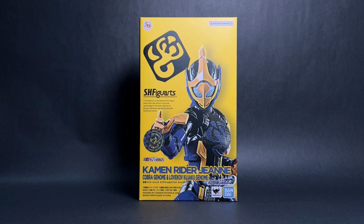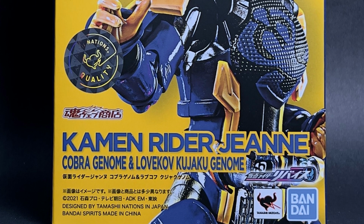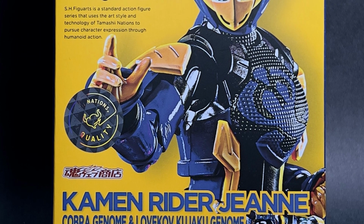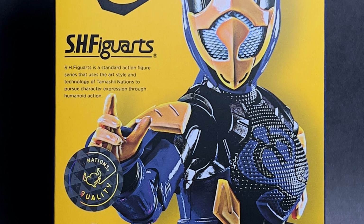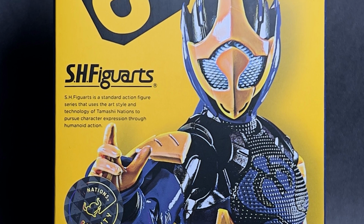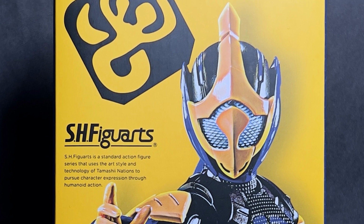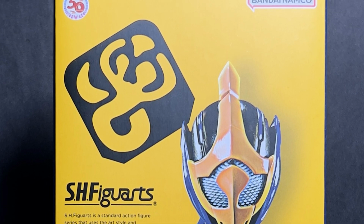It's beautiful. All right, so here is Kamen Rider Jeanne, however you pronounce it. I'm just going to say Kamen Rider Jeanne. She is from the 36th Kamen Rider series, Kamen Rider Revice, that ran from September of 2021 to August of 2022, and is a show about family, the ones you choose, the ones you are born into, and your interpersonal demons and other demons.